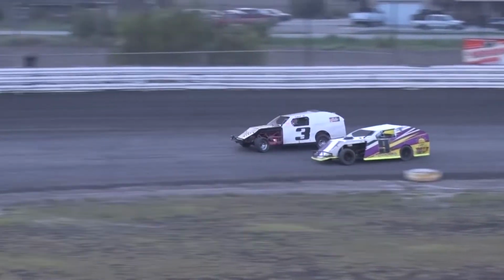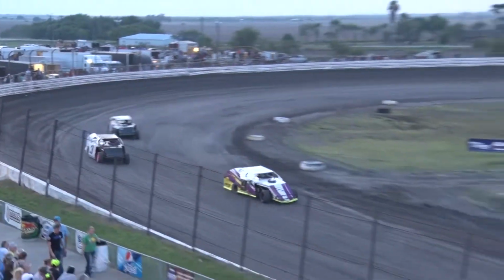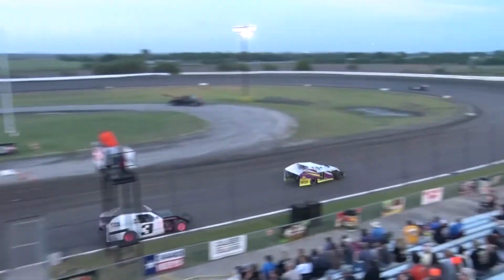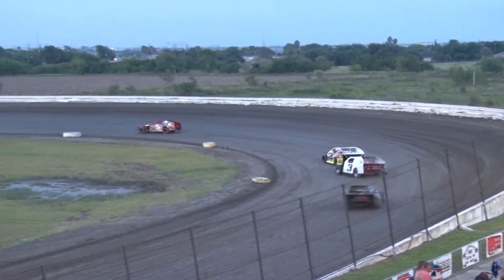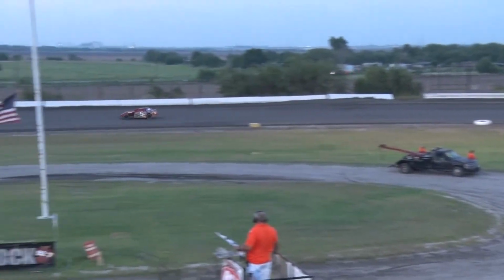Door to door into turn number three. Perez real snug again on the entrance. Roy Walker going to make the move up the bottom of turn number four. Walker up to second spot in heat race number one. Perez playing catch up now. The car once again very tight on the entry of turn number one.